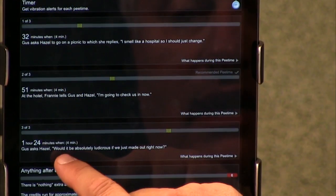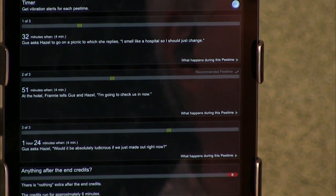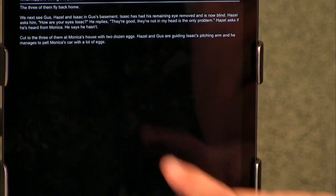An hour and 24 minutes in, Gus asks Hazel, "Would it be absolutely ludicrous if we just made out right now?" Incidentally, that's the passionate kissing they were talking about. That's when I get up and go to the bathroom, and then you'll see a cut to the three of them at Monica's house with 24 eggs, and that's all you missed. Nobody needs to see that.